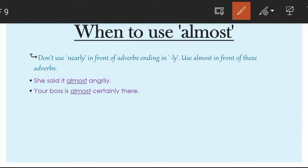Your boss is almost certainly there. It means that your boss is not completely certainly there, but a little more of certainly there. Means lagbhag certain they are. Your boss was a little bit of certain there. Okay, so let's see another one.